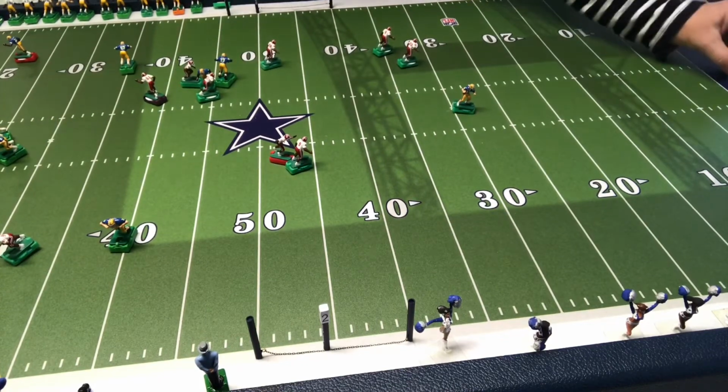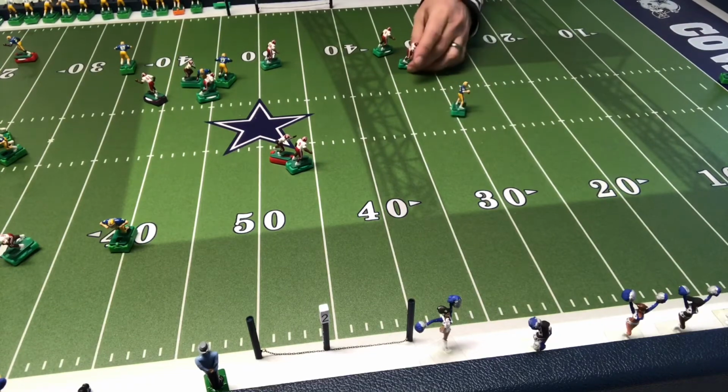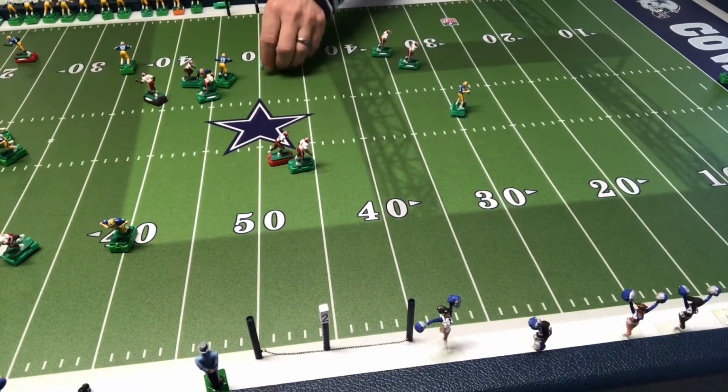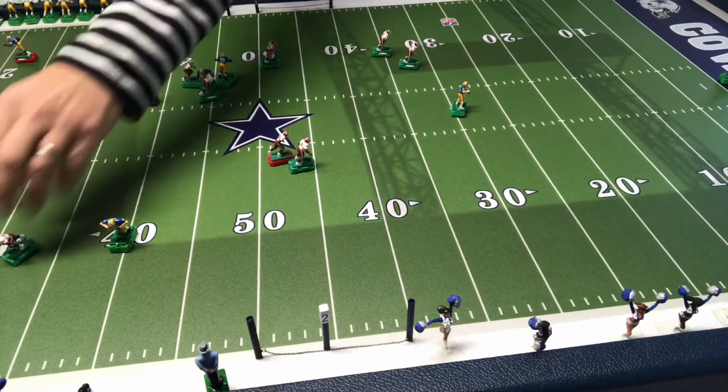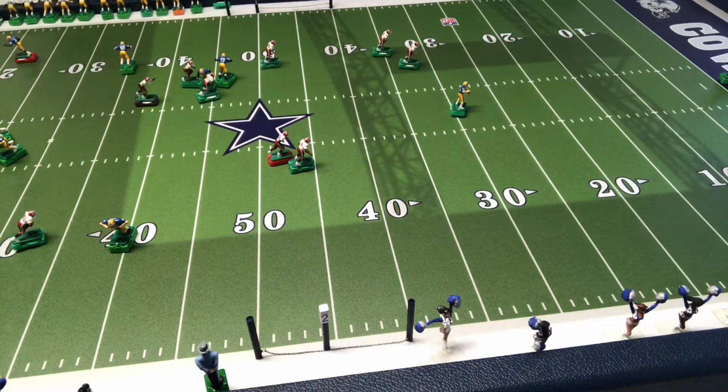Number 80 coming out of the end zone again. This time trailing for the first time. What a comeback by Indiana. Down 14-0. Now they lead 21-14.